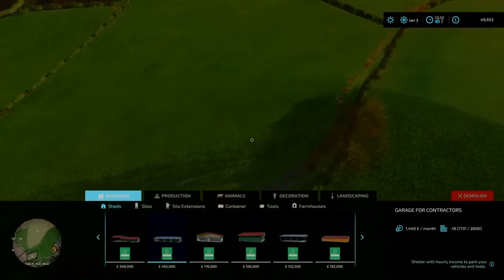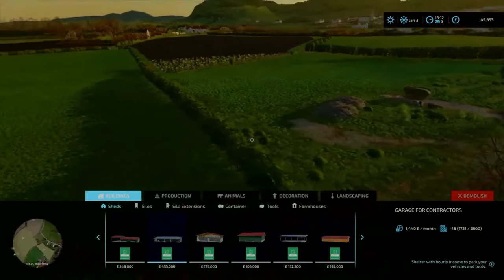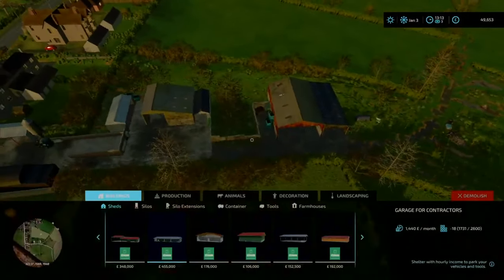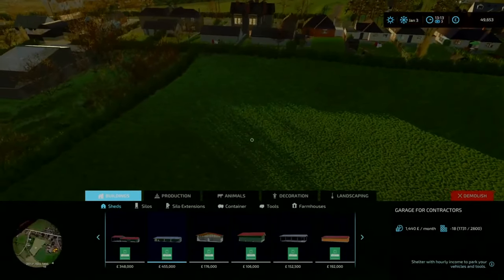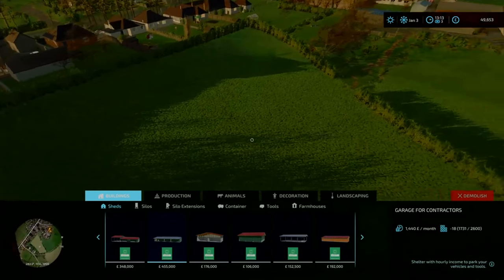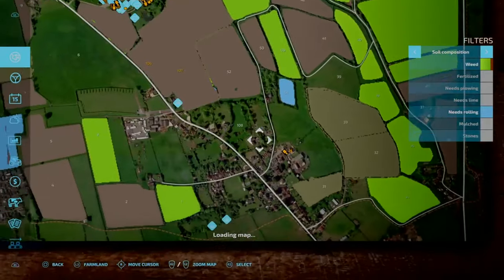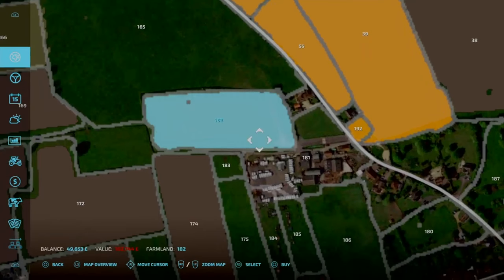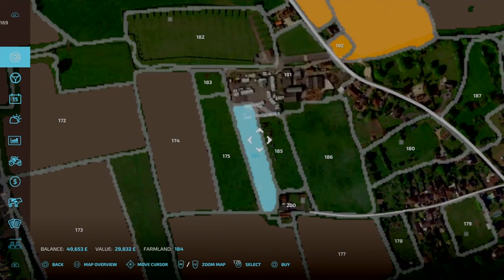So, the accessibility wise is a better option for us in terms of fields and that, but yeah, we're looking for more fields, but we've already got the ones we want down. And some of them have already got crops in or are already an actual field rather than these, which are just pure grass fields. So, thinking, you know what, heck it, we'll go with this. We'll go with 182. Get this, and then we'll have a look at some of these.